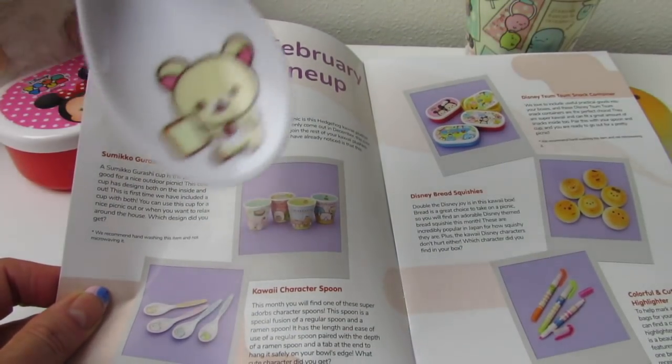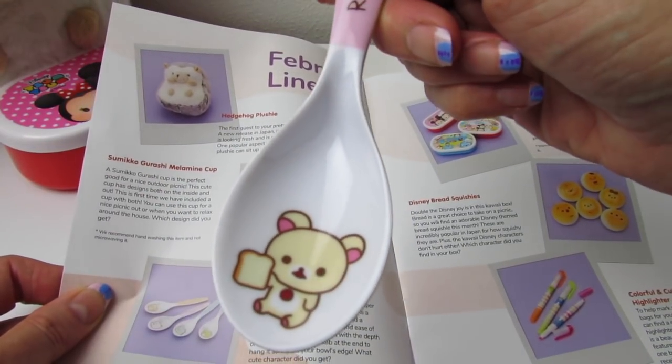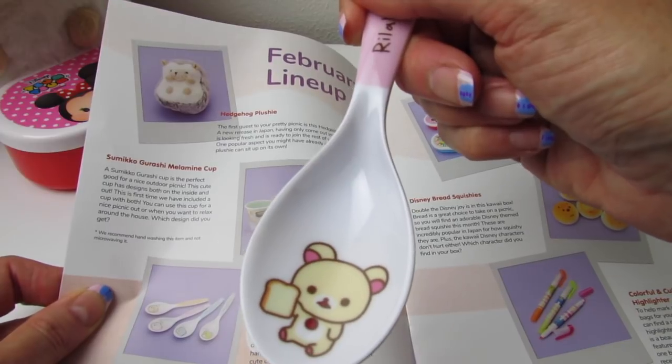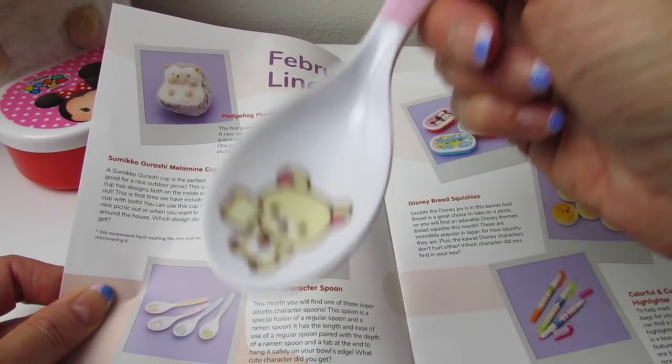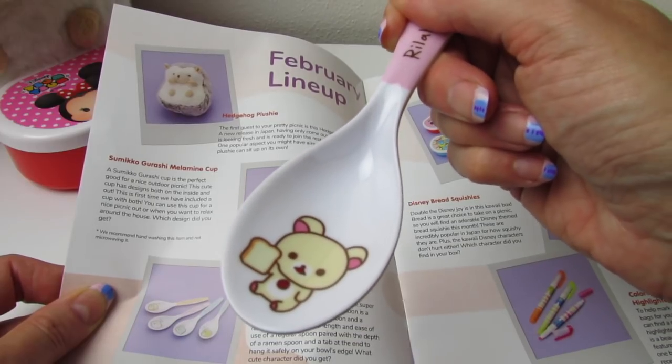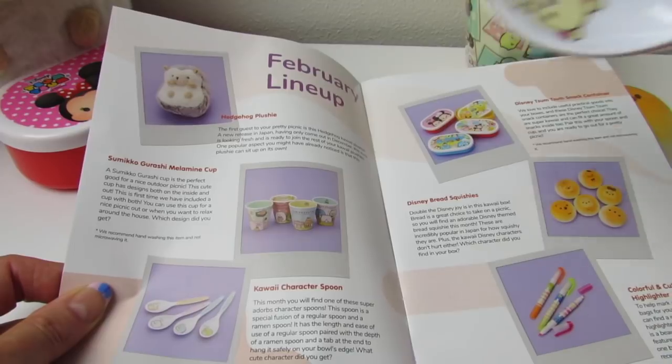I think this might be my favorite. That's your favorite. He has the little toast. Birdie and I were just on Instagram the other day, and she was showing me a bunch of cats. Was it cats or dogs? No, it was dogs. A bunch of dogs that had their heads poking through toast. Poking through bread. White bread, I think it was. And it was so adorable.